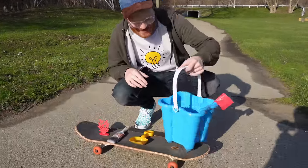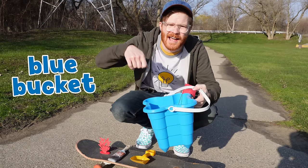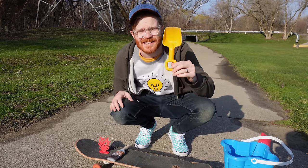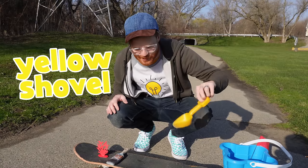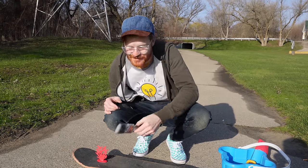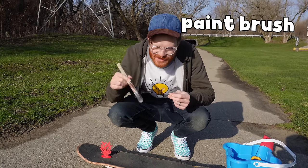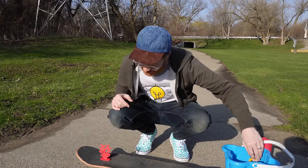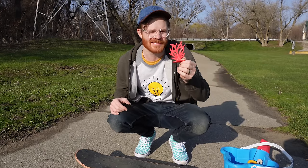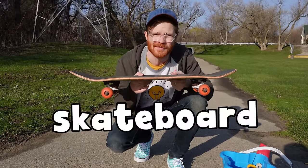The other thing we grabbed is this blue bucket. This bucket is gonna be the bucket that we put everything we find in to help us carry it as we go. Next, we have this yellow shovel. This shovel will help us dig up all the buried treasure when we find a red flag. I found this old paintbrush, and we're not gonna use it for painting, but we'll use it to dust off the dirt of each little item that we find. We have our first item here, this red wavy thing, that we're still trying to figure out what it is. And the last tool that we have is our trusty skateboard. This will help us move around the park a lot faster.